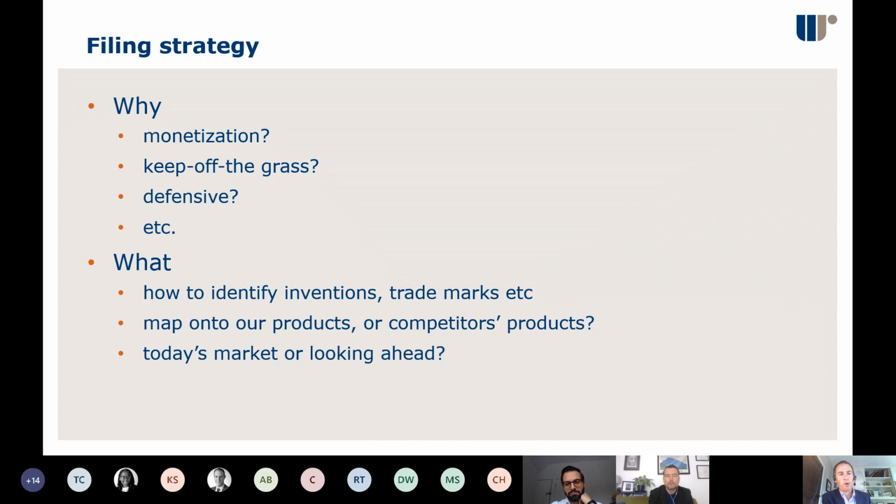So I touched on one element of your IP strategy being a filing strategy. So this is filing, registering of patents, trademarks, designs, and the like. And I've just put down a few thoughts on the things you need to think about, the whys, the whats, and so on.